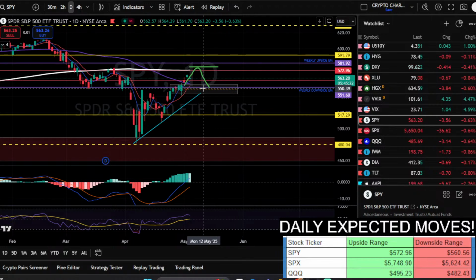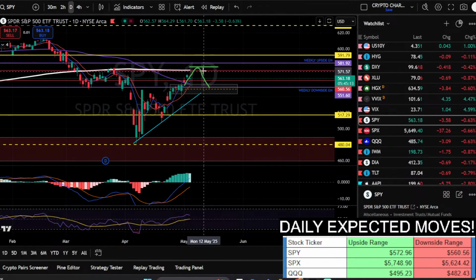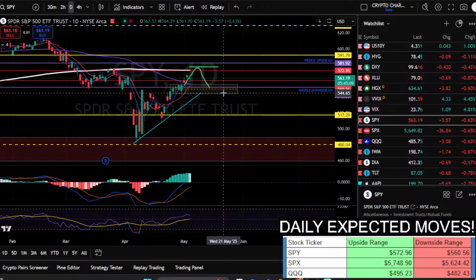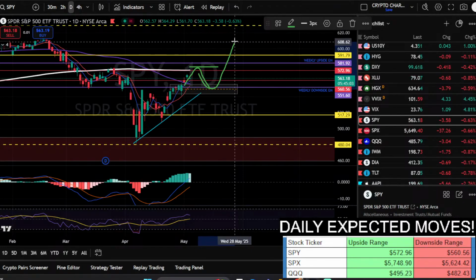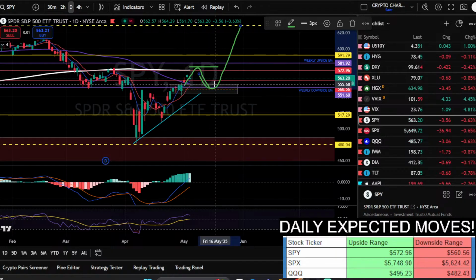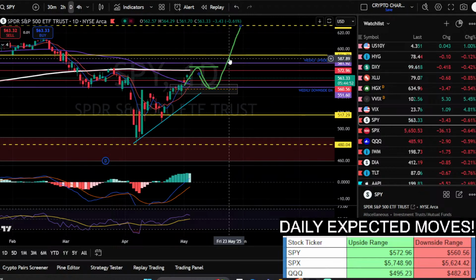If we do that and that curls down, what are the bears going to say? They're going to say, we rejected off the 200. This is garbage. This is awful. We're going to make new lows. They could be right, and we'll take that into consideration with our risk, and maybe we're patient during this time. But if this curls back up, that is how you head to the upside, right? And notice that would take you into what? The last week of May.